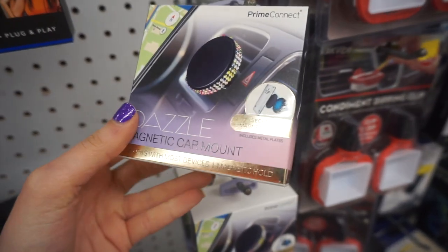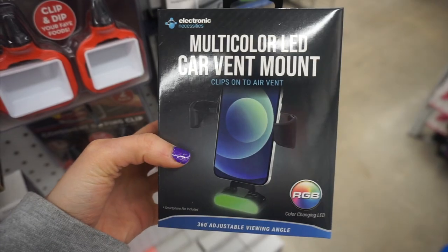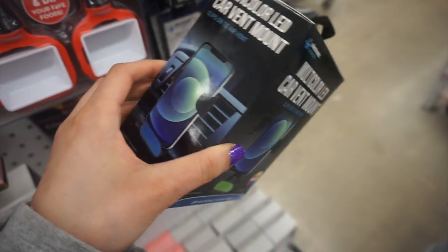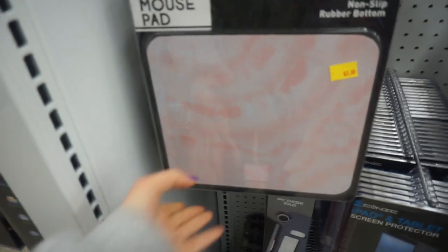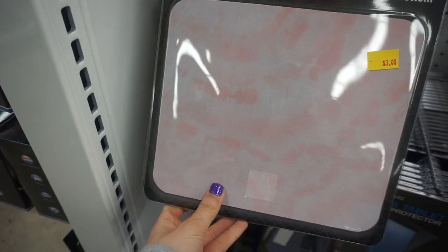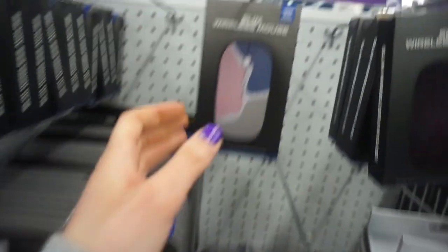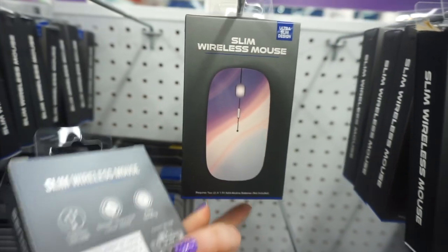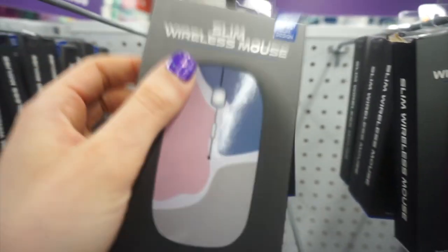This is a magnetic car mount with rhinestones. Multicolored car vent mount. Thought that was cool. Five Below always has lots of like light up things or LED multicolored. We have some mouse pads. Those are $3. So you can see not everything is $5. These slim wireless mouses. Lots of different patterns.